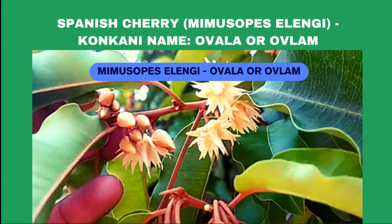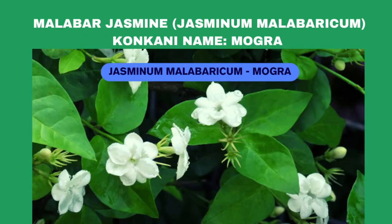Flower number 11, that is Spanish Cherry. Ami Konkani Bashen Ovala or Ola Muntat. Flower number 12, Malabar Jasmine. Ami Konkani Bashen Mogra Muntat.